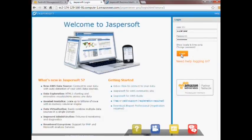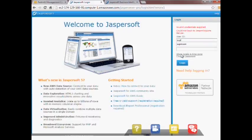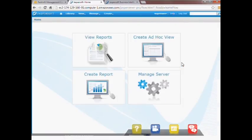So let me log in as the super user. Oops. I changed my password. Log back in. There we go. And what I'm going to do is show you how to make that connection real quick, and then we're going to do some quick analysis, and we'll wrap up with some Q&A.